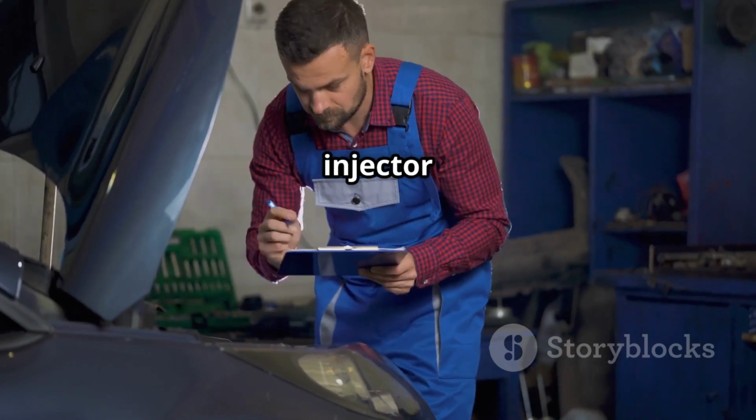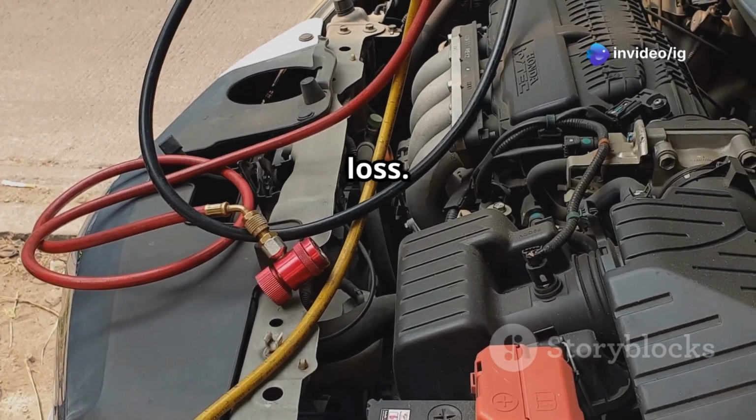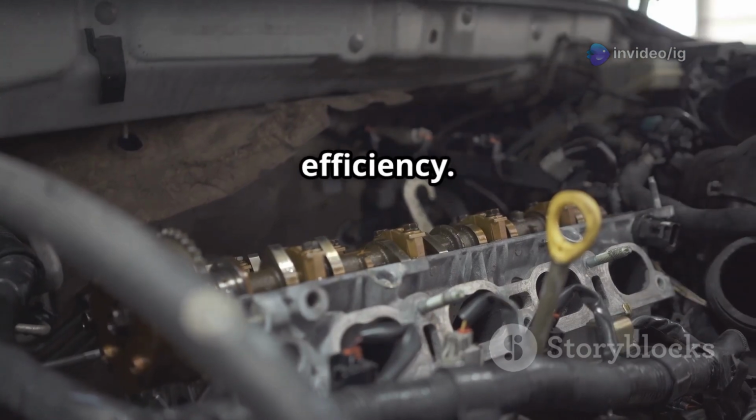P0286 is a fuel injector circuit issue that can lead to engine misfires, poor fuel economy, and performance loss. Fixing it early will save you from costly repairs and improve your car's efficiency.